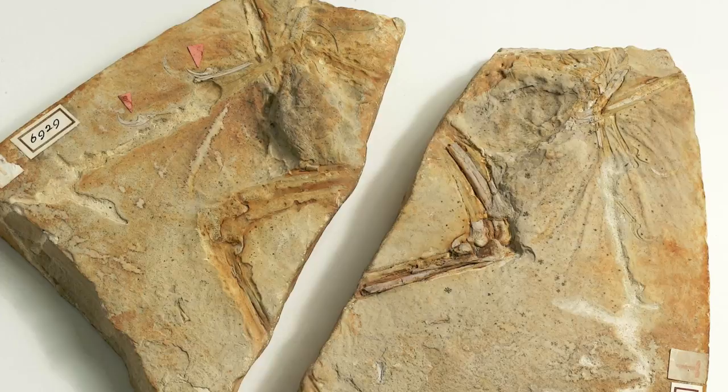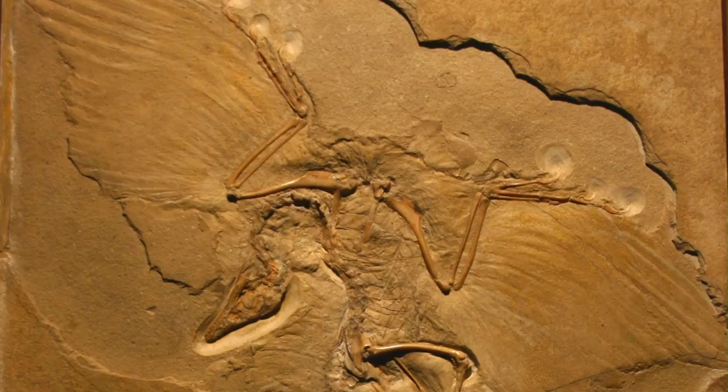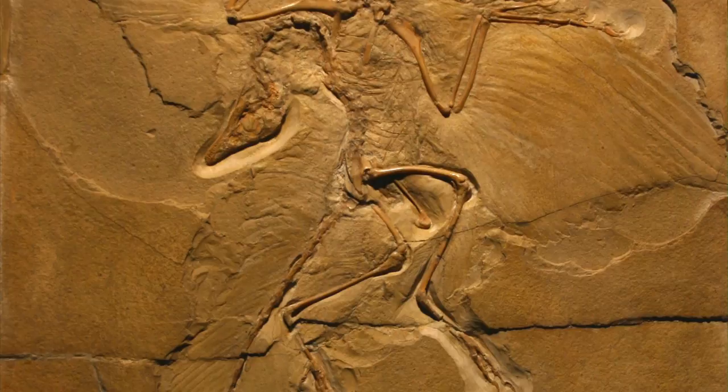This primitive bird was first described in 1860, when an imprint of feathers was discovered in a stone quarry near the German village of Solnhofen. Shortly thereafter, the remains of a skeleton with imprints of feathers were also found. It was an important find. This was a representative of the very first generation of birds. The fossil was given the name Archaeopteryx, which means very old feather.